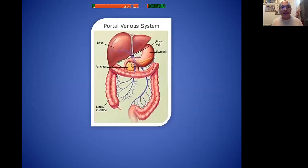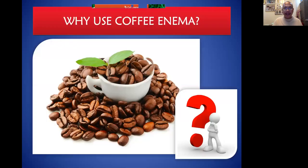So this is your portal venous system. The coffee will go inside the anus through the enema set and then up to here. It doesn't go exactly to the liver, but while the coffee is in your colon for 10 to 15 minutes, it cleanses your liver. That's right.